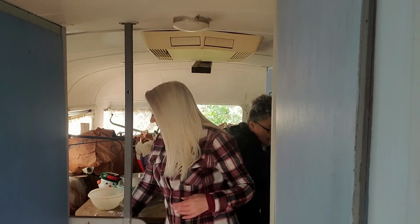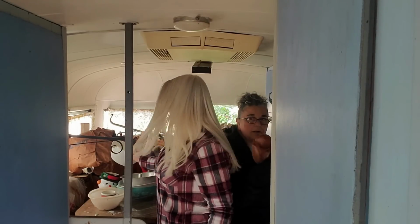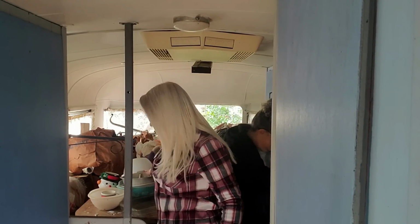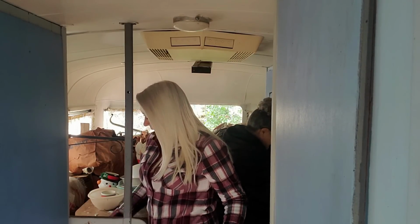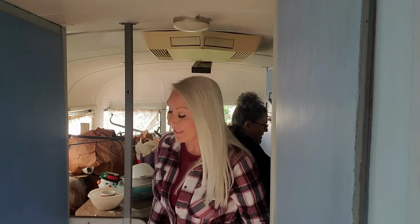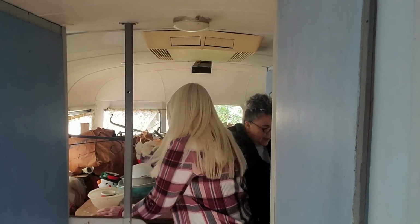We're coming across these boxes. They have glass items in them, so we can't just toss them out the door. Well, they will break and there could be some valuable glass item in there. So we're kind of just looking through stuff and finding what we need to be delicate with.